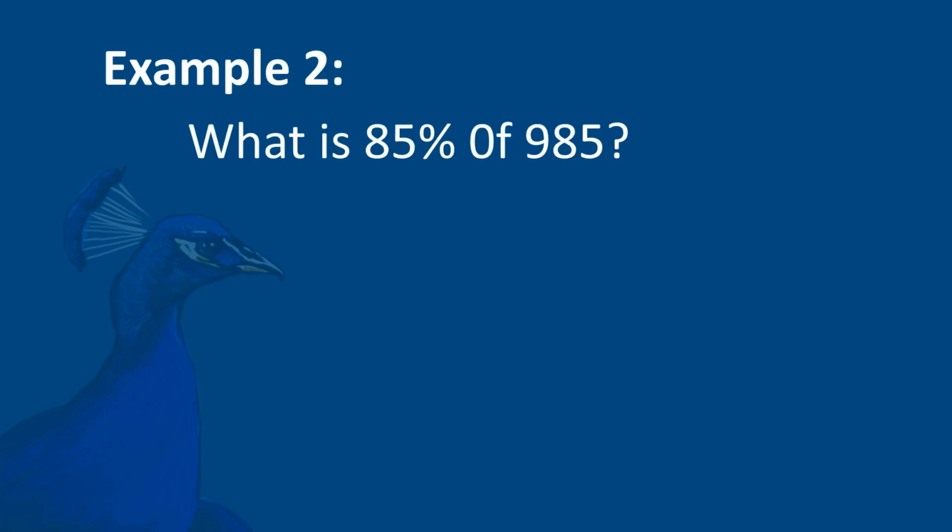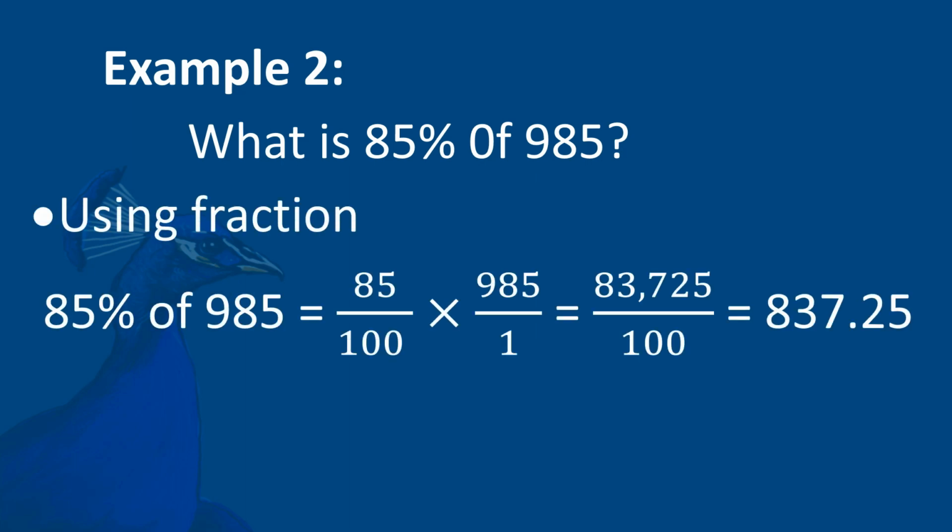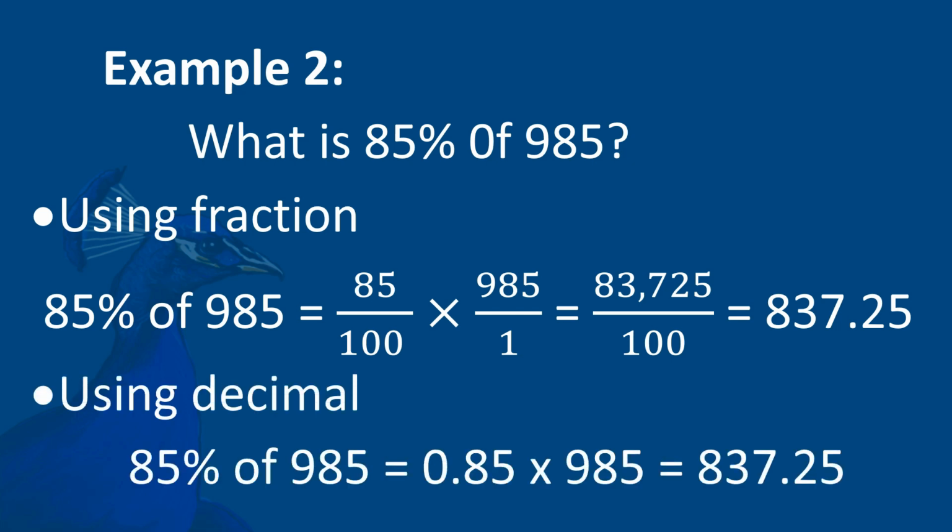Example number 2. What is 85% of 985? By using fractions, we have 85% of 985 is equal to 85/100, which is the fraction equivalent of 85%, times 985/1, which is the fraction equivalent of 985, is equal to 83,725/100, which will give us 873.25. By using decimals, we have 85% of 985 is equal to 0.85, which is the decimal equivalent of 85%, times 985, which is equal to 873.25.